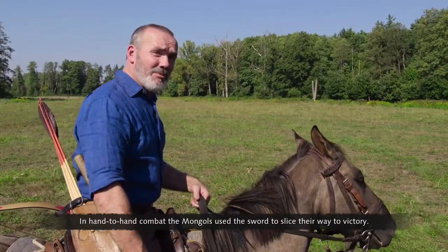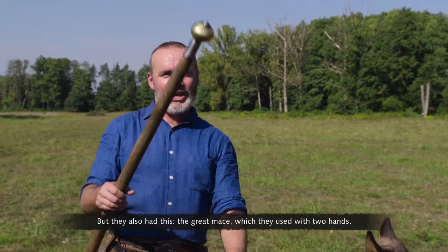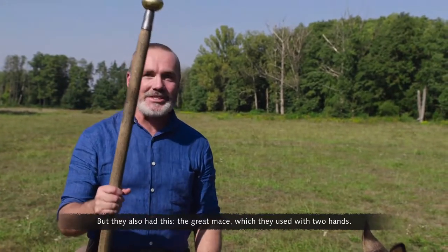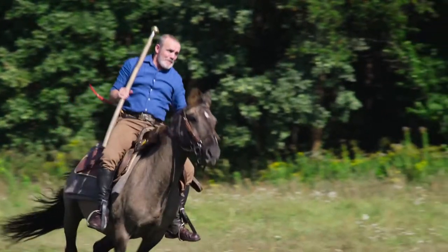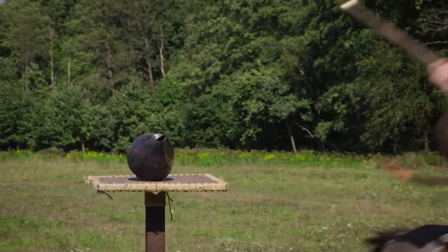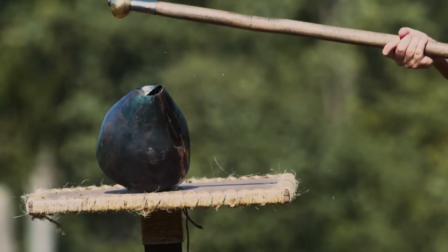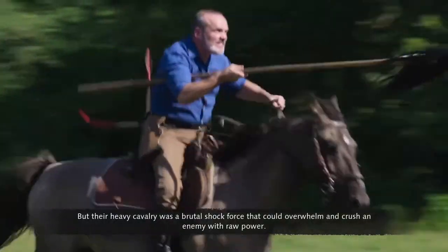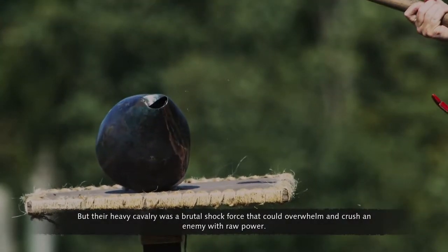In hand-to-hand combat, the Mongols used the sword to slice their way to victory. But they also had this, the great mace, which they used with two hands. Mongol armies were famous for their ability to move fast and strike with surprise. But their heavy cavalry was a brutal shock force that could overwhelm and crush an enemy with raw power.